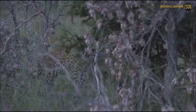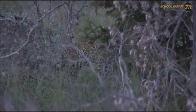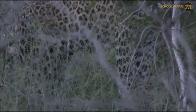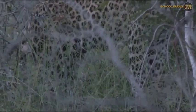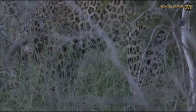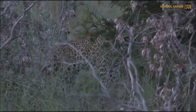See how still he keeps while he's stalking, and when he moves, he'll actually put his back foot exactly where he puts his front foot. Now, what this does is make sure that he doesn't step on any branches or make any noise that might give away his position.